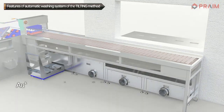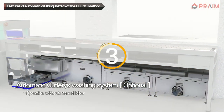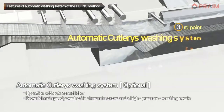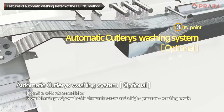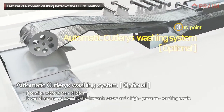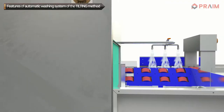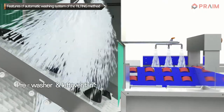The automatic washing system for cutleries under the tray return window is optional and operated without manpower. Also, it can wash piles of cutleries quickly and powerfully by ultrasonic waves and a high-pressure washing nozzle. So it is highly hygienic and convenient.